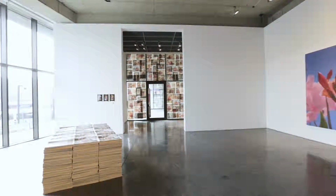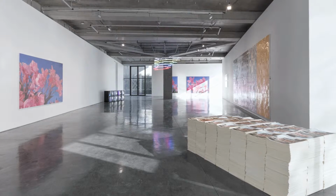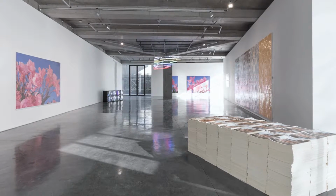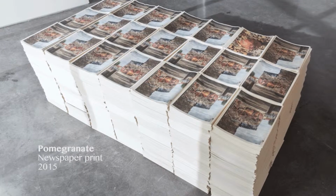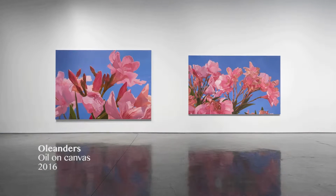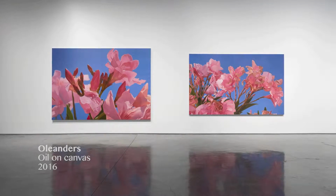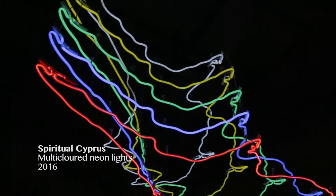The show consists of several different works using several different mediums. The immediate work you encounter upon entering the gallery is a newspaper piece called Pomegranate. To your left there is a set of paintings called Oleander. In the centre of the gallery there is an artwork consisting of multicoloured neon lights suspended from the ceiling.